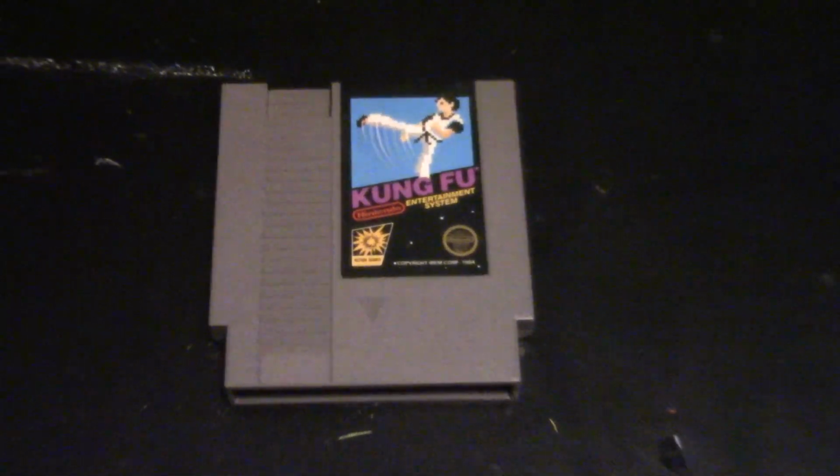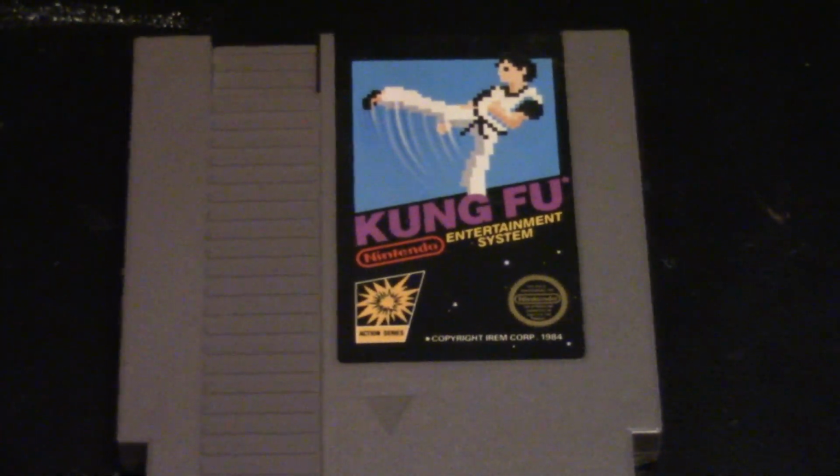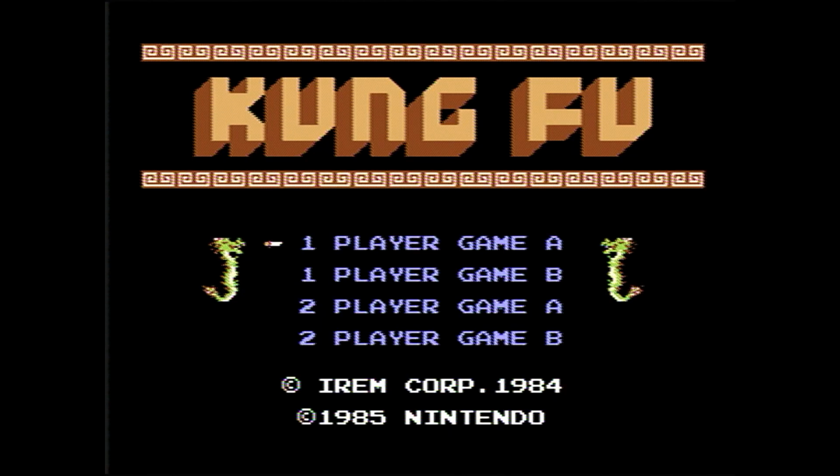Here's another NES game. Another NES game. Oh, wait a minute. Do I have this game? It's Kung Fu. I don't think I have this game. I think I was thinking of Soccer. Where's my brain right now? It kind of looks like Soccer because it's one of those early black box NES games. It's got 5 screws on the back, unlike this one which has 3 screws. A little bit different there.